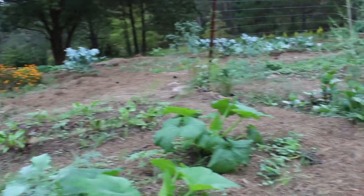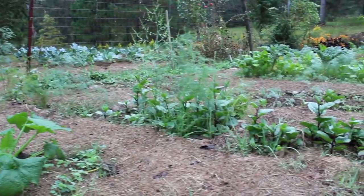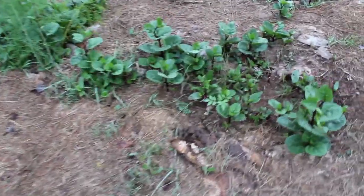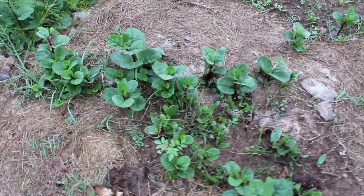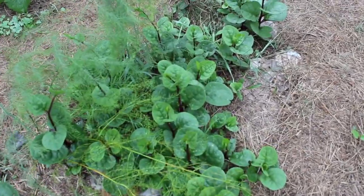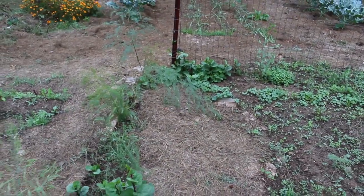The Malabar spinach, you guys, is insane. So it's all through here. And I just come out all the time and pick it. I don't know what's gonna happen to it. I'm sure it won't like the cold, but it is just everywhere. Everywhere it was, it is again.